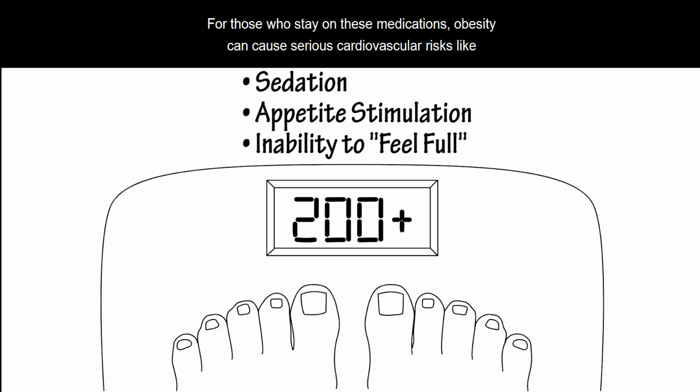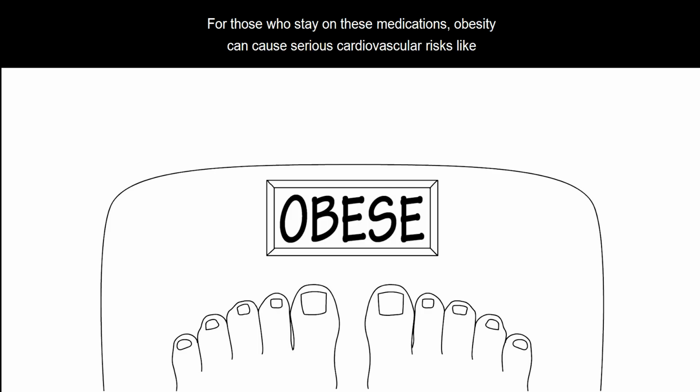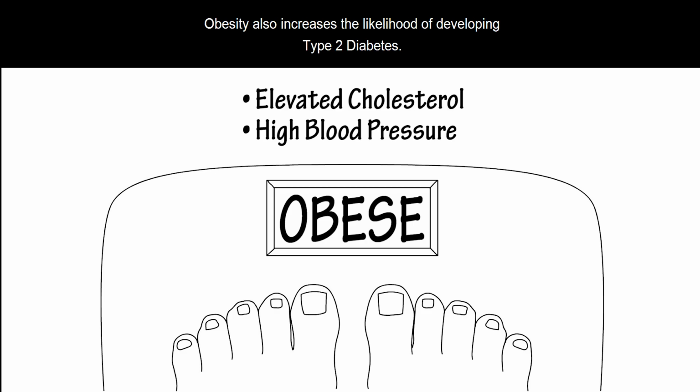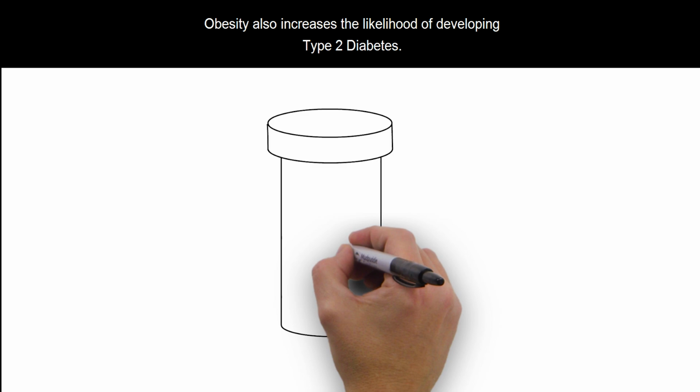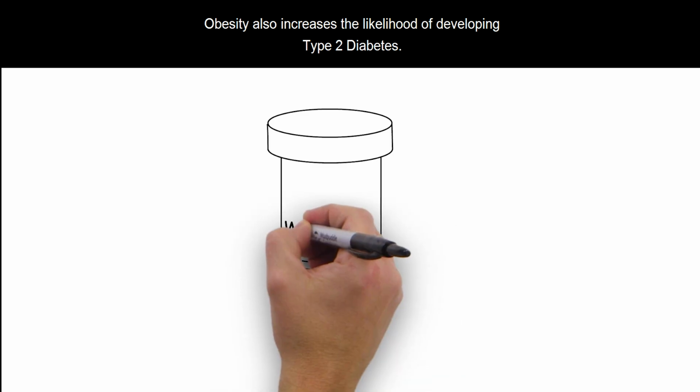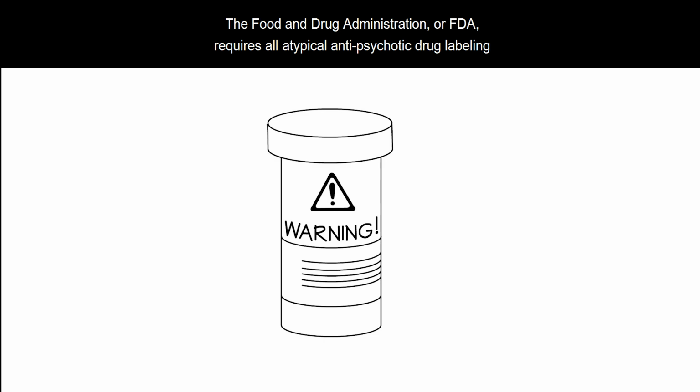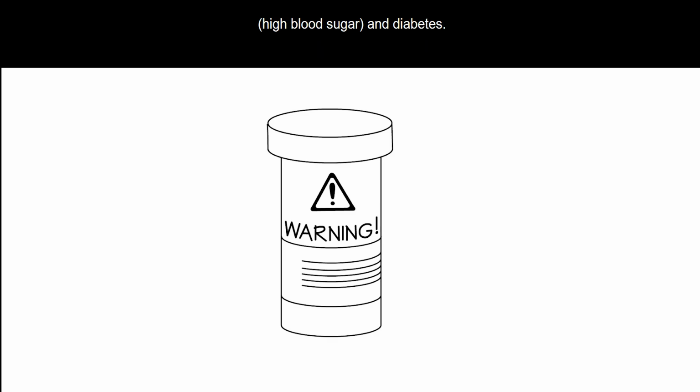For those who stay on these medications, obesity can cause serious cardiovascular risks like elevated cholesterol levels and high blood pressure. Obesity also increases the likelihood of developing type 2 diabetes. The Food and Drug Administration, or FDA, requires all atypical antipsychotic drug labeling to include a warning about prescribing the drugs for people at risk for hyperglycemia or high blood sugar and diabetes.